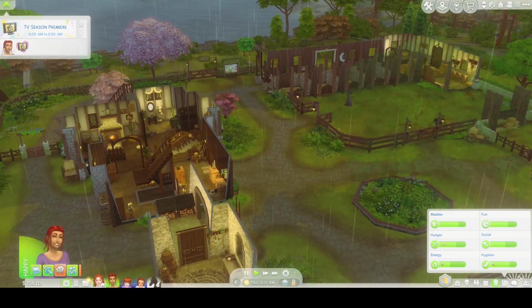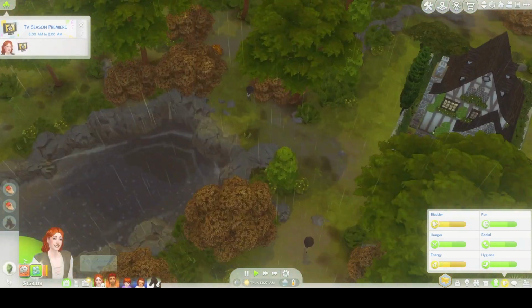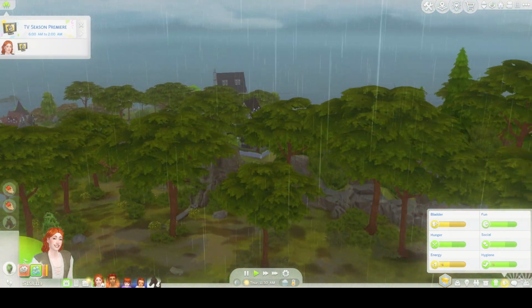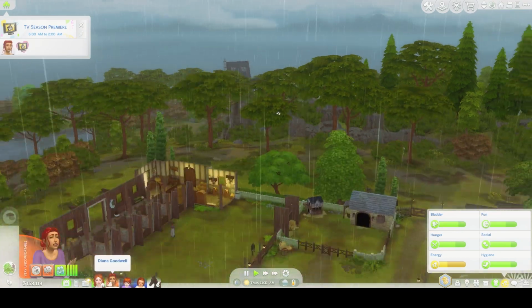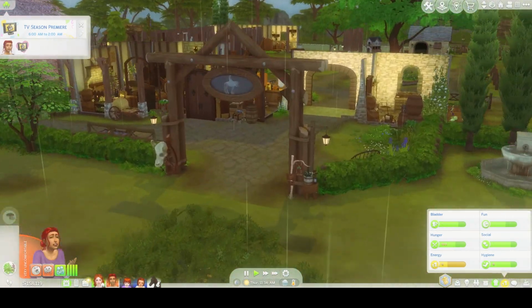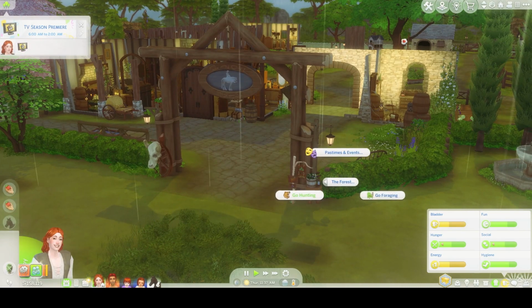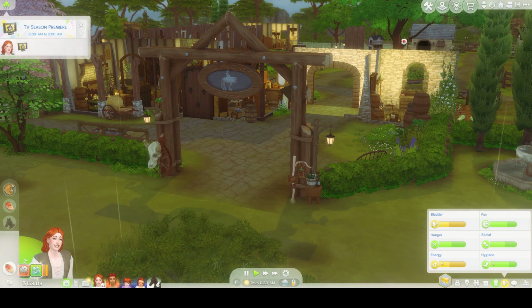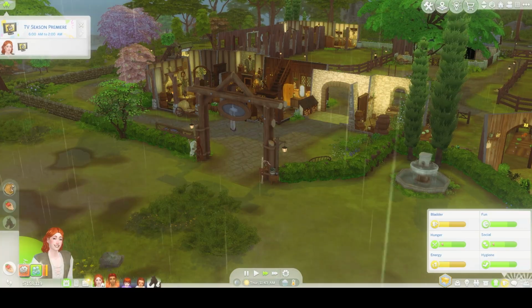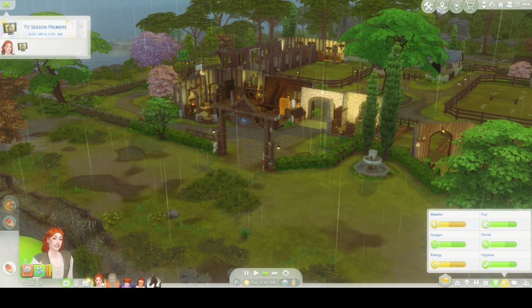But that's perfectly fine. All right, so I'm going to send you out foraging. He's out just doing what he needs to do as far as harvesting goes, which is great. And then once he's done with that, maybe he can go out and go hunting. That would be fantastic. So I'm going to send him out hunting, and we can get us some meat for the family. And he likes gardening. Okay, great.